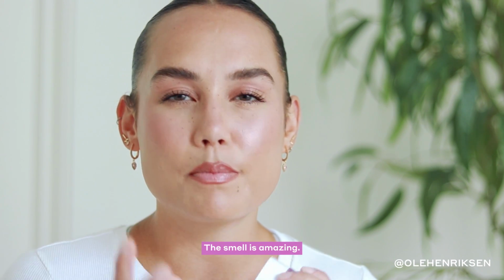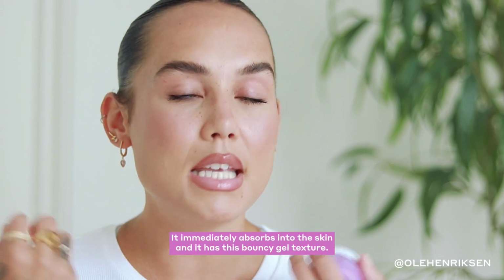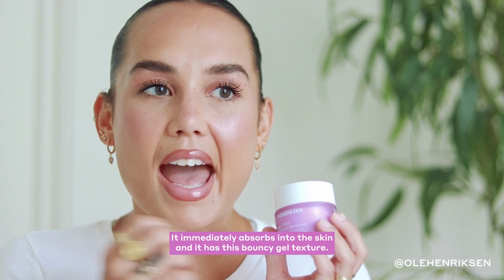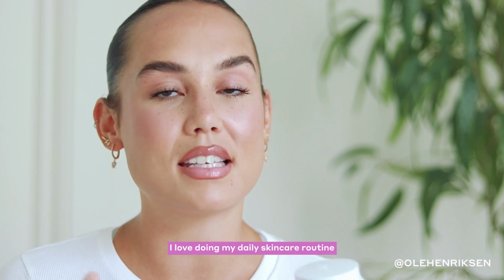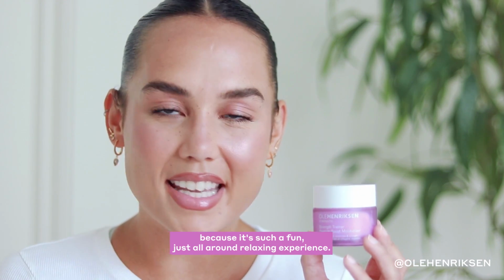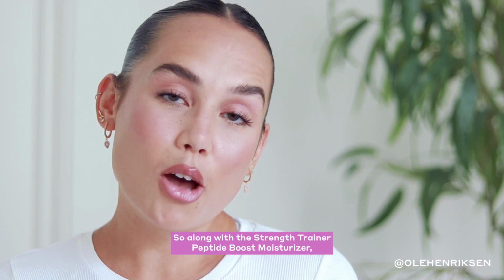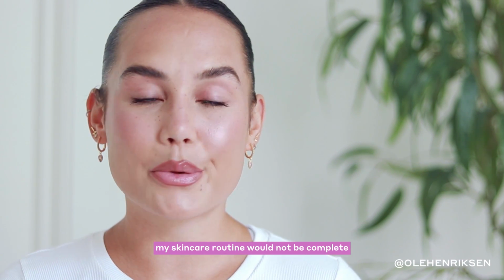So not only is this product beautiful on the skin, but it's also just a beautiful product to use. It's a whole experience. The smell is amazing. It has this very light citrus scent that immediately absorbs into the skin, and it has this bouncy gel texture. I love doing my daily skincare routine because it's such a fun, just all around relaxing experience.